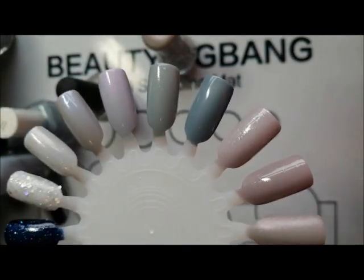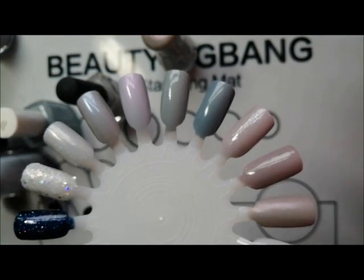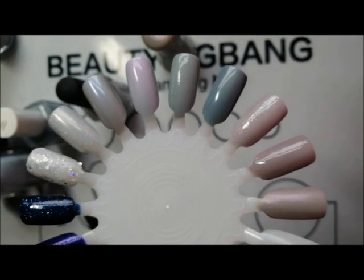Are you into grey-ish, taupey kind of polishes? The next two videos will be more neutral, nude, beige kind of neutrals.